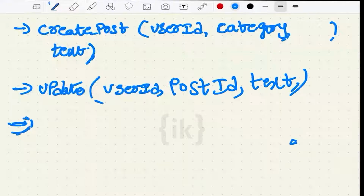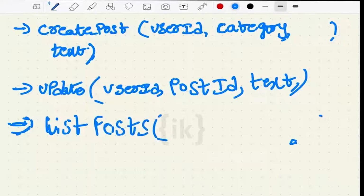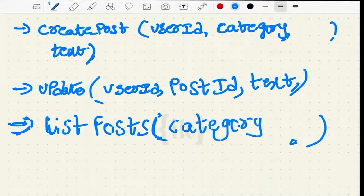Then the next one is the display part. List posts, list of posts. This one category is optional. Let's say category is an optional thing. If category is not passed as a parameter, then all the posts, based on the last timestamp, the recent posts will be displayed, and the number of posts that we want to see, and also page number. Let's say we are doing pagination, we have too many posts and we want to go to the next page. It would be based on page number.